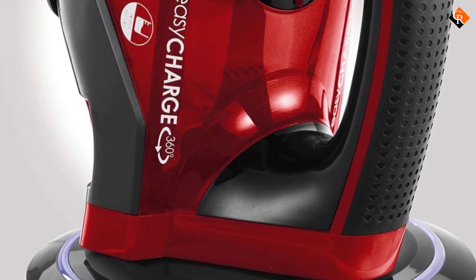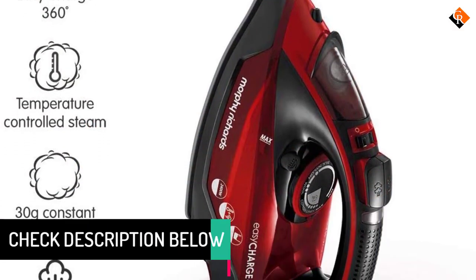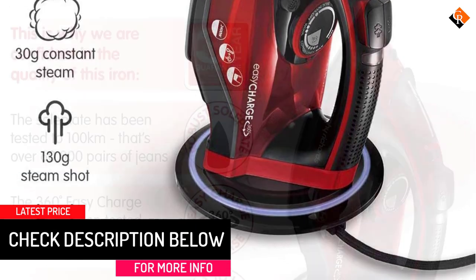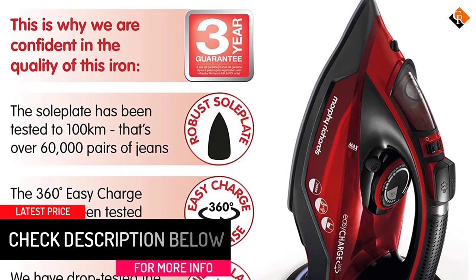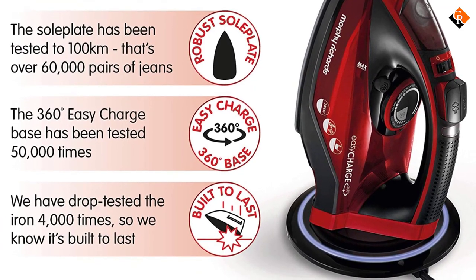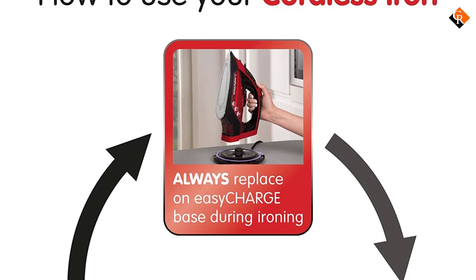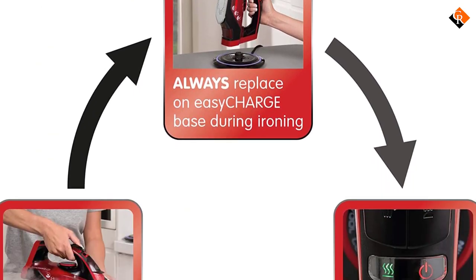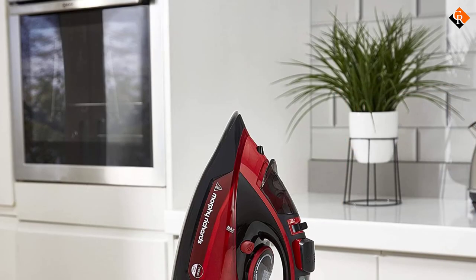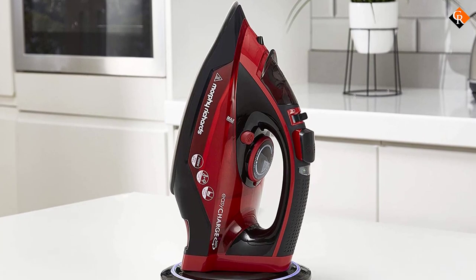Besides, the iron has a fast heat-up technology so that you won't have to waste your time on it. Additionally, the ceramic sole plate offers a smooth glide on all kinds of fabric. The best part about having this cordless machine is that it has a 3-year guarantee on it. You can also reheat the iron by placing it on the base. When you charge it for the first time, the device can take up to 25 seconds to heat up fully. Once the green light appears, it simply means that it is ready to be used.